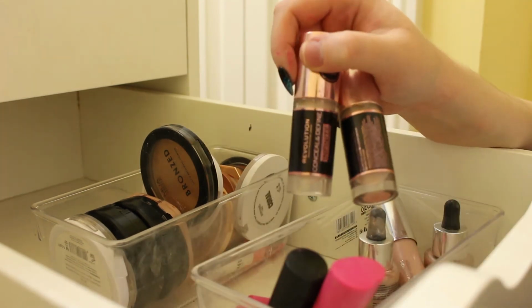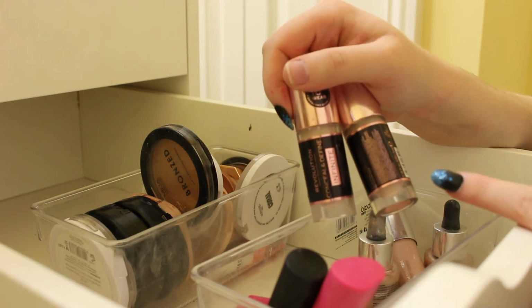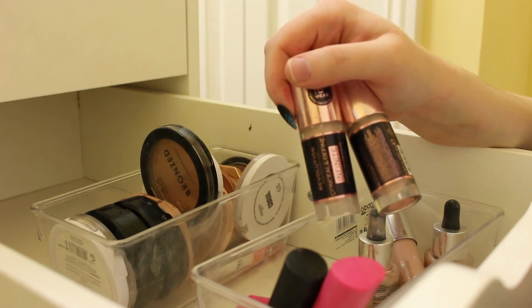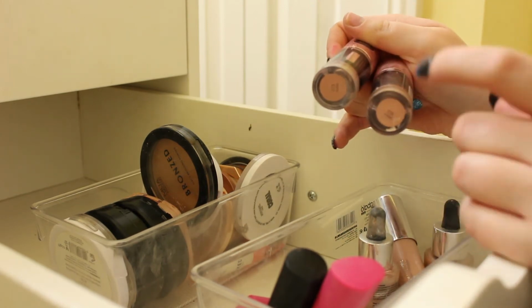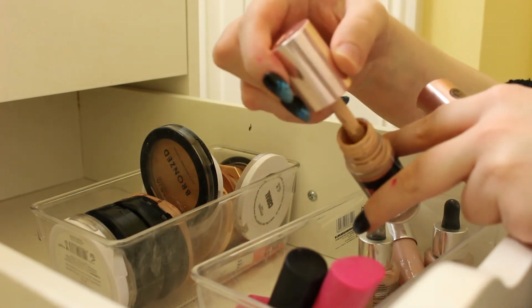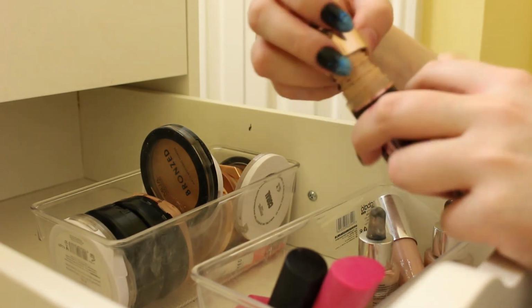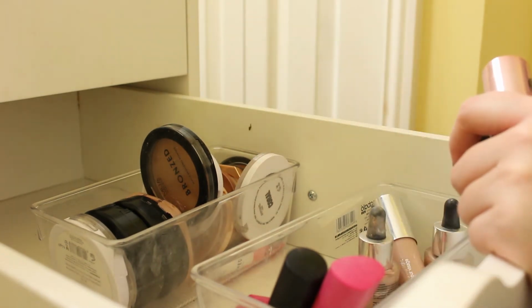I have 2 of the Revolution Conceal and Define Infinite. I really, really like them for spot concealing. I would say they're a lot more matte than the Too Faced ones, so they're really good when I'm wearing more of a matte foundation. I've got C3 and I've got C5, and C5 I've actually taken the stopper out of because it's nearly finished, so this is going to go into the project pan. There's no space left in the project pan box.